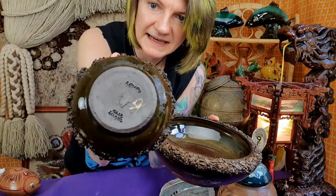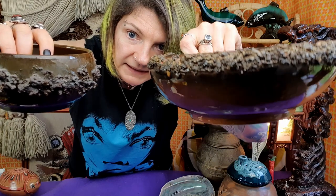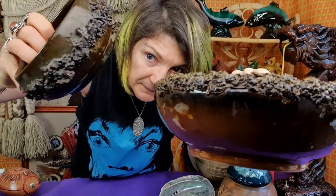French. Next thing is set of these two bowls. They are set, but not set. Both of them are made in Iceland. This one is Glit, this one is Funi. So they are a little bit different on the base, but here they are made in the same technique.